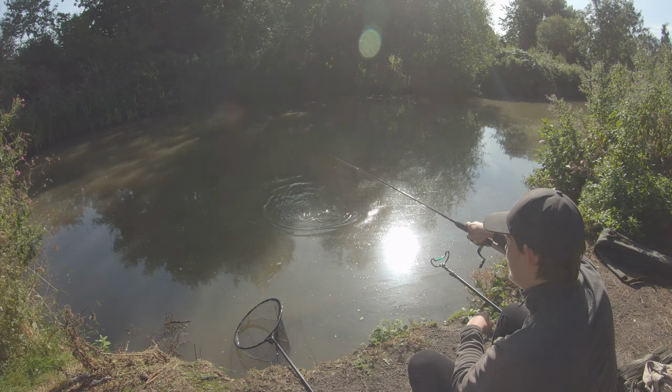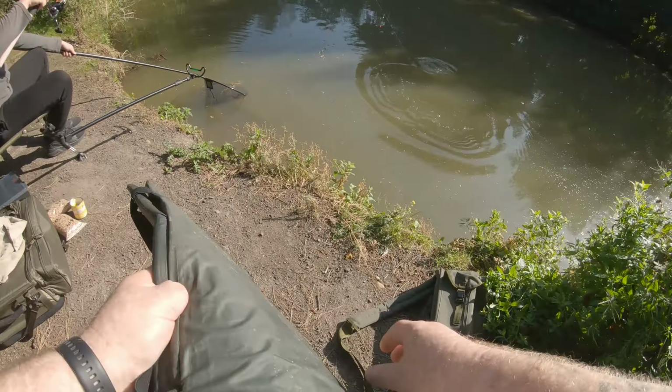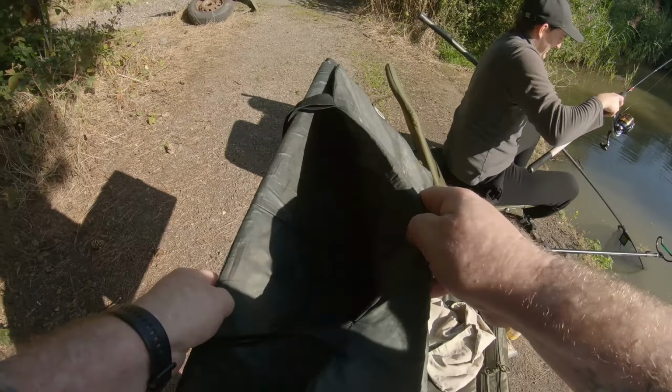Where's your net? Where is it? Oh yeah. Right there.